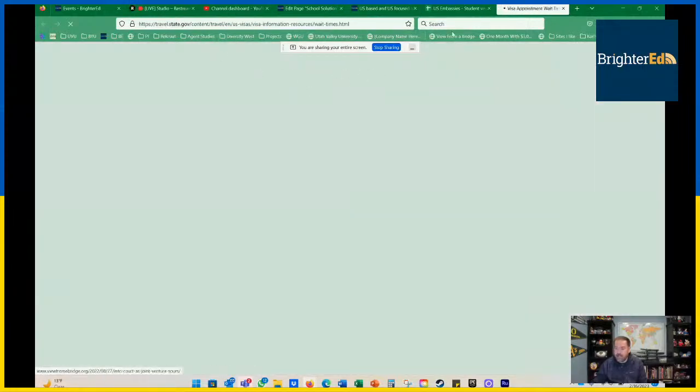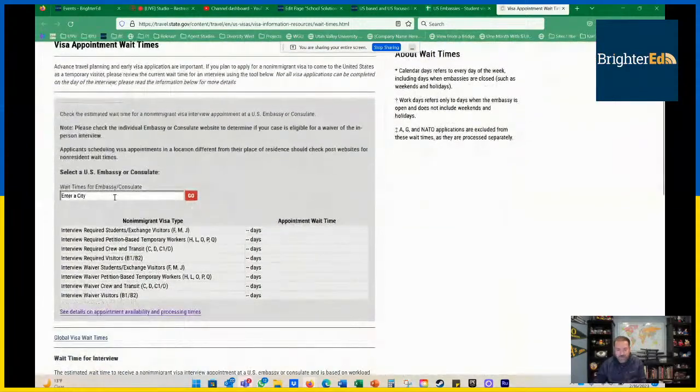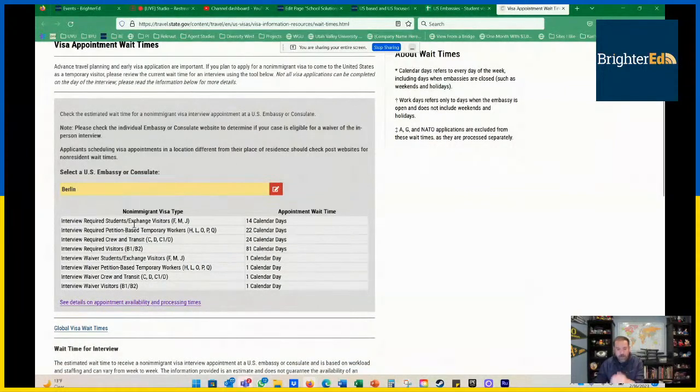Here is technically the URL that you can go to, travel.state.gov/content/travel. And this is where you type in, let's say, Berlin. Let's say you can go to the U.S. embassy in Berlin. It'll show the different types of visas. So a student visa is what they call an F visa. So an F1 visa. So it says 14 days. Okay? So that's what you're looking for, is F visa. It also has it redundantly down here. Interview waiver students. I'll talk about the waiver here in a sec as well.